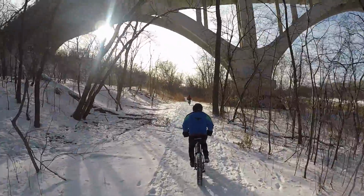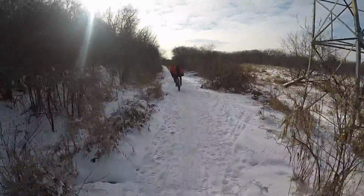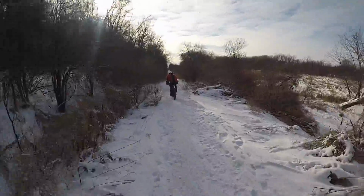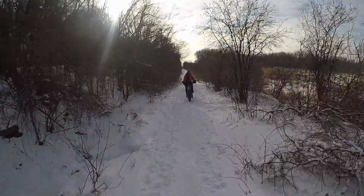As you can notice, we hit a beautiful day. It was supposed to be cloudy all day, but cleared up for parts of our ride, and we just had some beautiful scenery and a nice and warm day, even though it was 24 degrees. Felt warmer than that, so we really enjoyed the ride.